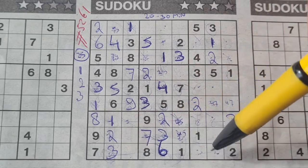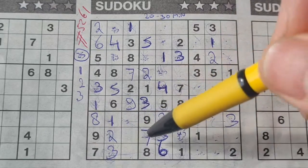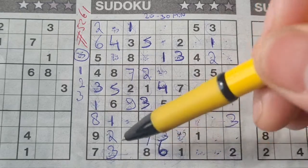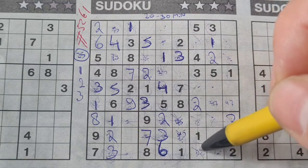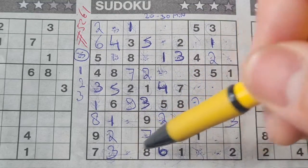3 missing numbers in the last row. 2 of those missing numbers are the 4 and the 5. And look, we have a 4 and a 5 in this column, so no 4 and a 5 in this box. The 4 and a 5 goes in those two boxes as a pair.